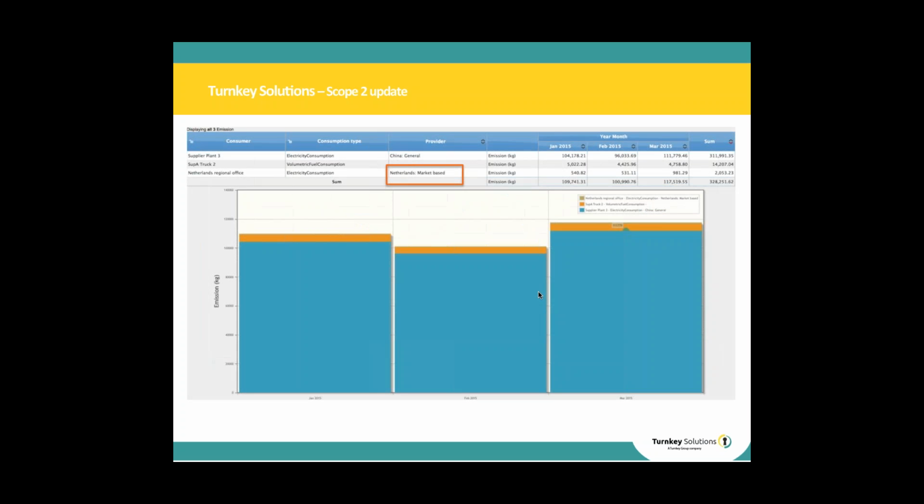Then a different type of report, for example, if you want to add different emissions to it, you don't only want to look at electricity, but also at fuel and electricity consumption of a different location, just adding a couple of overviews together. So here, in terms of the providers, we've said we only want to look at the market-based aspect of the Netherlands, and then it shows you that.